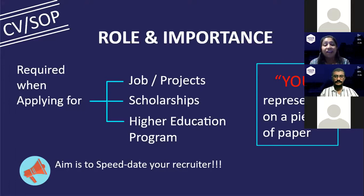Okay. And the actual aim of having these documents is speed dating your recruiter. Now, I don't know if you guys know what speed dating is, but I will come back to it later in the webinar when I talk about a CV. So, what really a speed dating is. But for now, I'll ask my colleague Shabri. He will speak to you about what an SOP is, how to draft it, and what you have to take care of. Okay, so I will pass the parole, as we say, to Shabri.